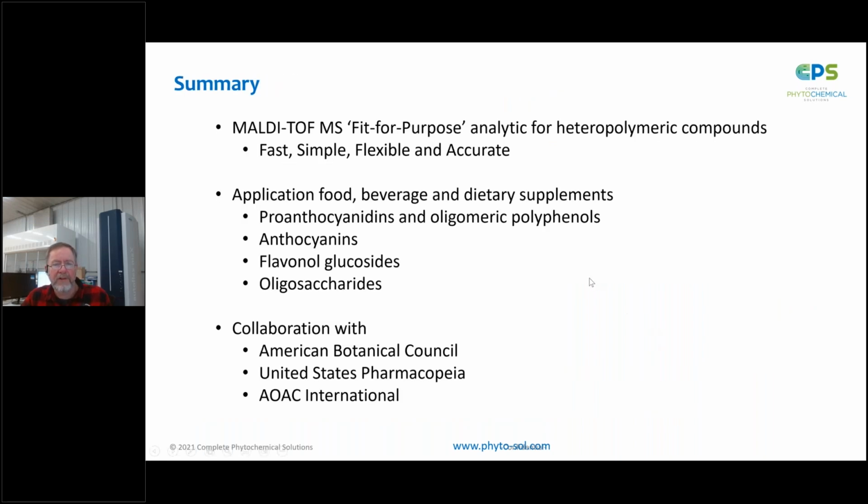So I'd like to just quickly summarize what we've covered here today, and that is MALDI is a fit-for-purpose analytic platform for heteropolymeric compounds. And this can include things like oligosaccharides as well. So while we focused on proanthocyanidins today, we can apply this to foods, beverages, and dietary supplements, look at proanthocyanidins, hydrolyzable tannins, oligosaccharides. Even some of the smaller molecular weight monomers, such as anthocyanins and flavonol glycosides, are suitable for analysis.